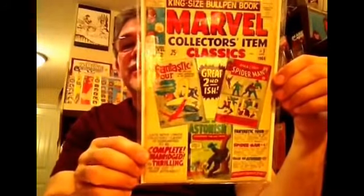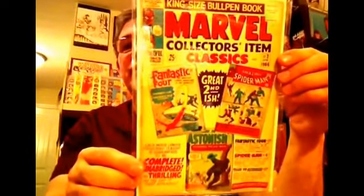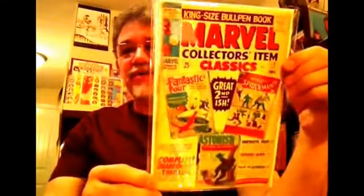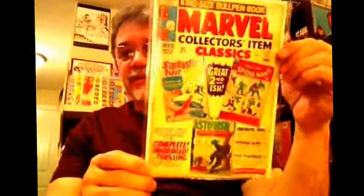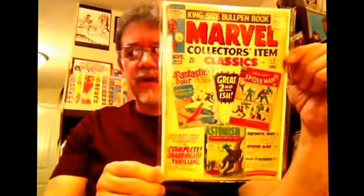Marvel Collector's Item Classics #2, 1966. Reprints some great stories. Fantastic Four 3, Spider-Man #4, and Tales to Astonish 37. So lots of great reading for a really good price. For those of you that don't want to pay out for the Masterworks series, this title's got some good stuff. I think it ran maybe 22 issues, and then it changed the title to Marvel's Greatest Comics, I believe. If I'm wrong, somebody correct me, but I think that was the deal. With some great reading.